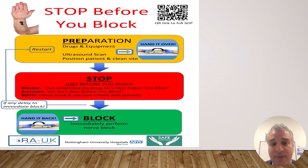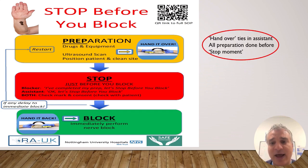Step 1, preparation. In this step, patient will arrive to anesthetic room, the anesthetist and the ODP will do the WHO check-in and identify patient identity, check the consent and check the marker, surgical mark on the patient. And then the anesthetist should prepare the local anesthetic drug and place the labeled syringe with suitable block needle into a dedicated tray. And then he should hand over this tray to the ODP. This tray should be out of anesthetist immediate reach.